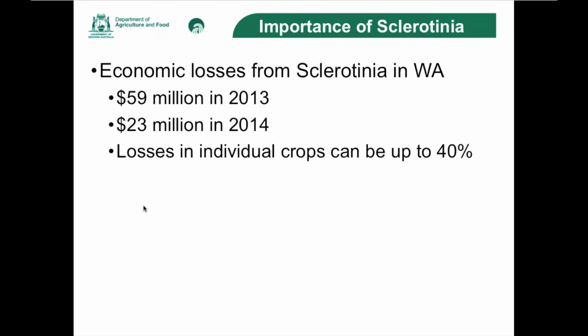Okay, so why should we worry about Sclerotinia too much? Why is this so important? I should mention that Sclerotinia is the most destructive disease wherever canola is grown, and especially in Western Australia. So it can cause a lot of yield losses, especially in 2013.